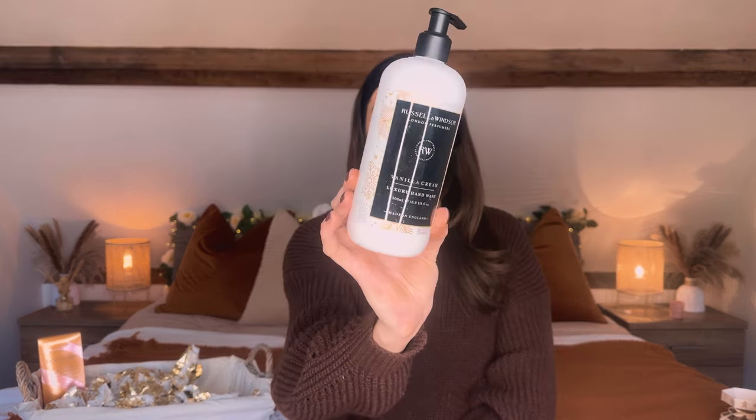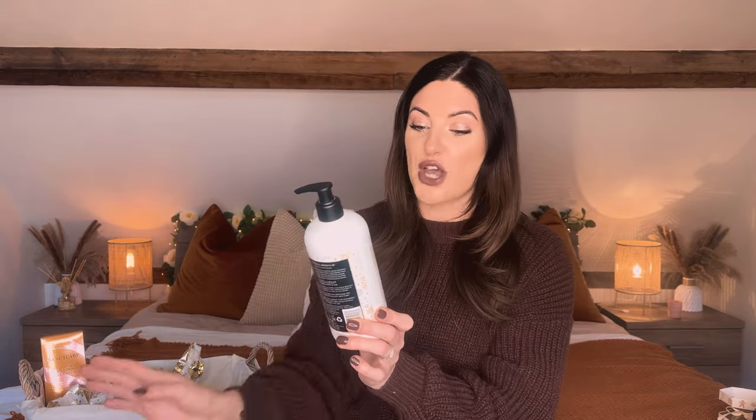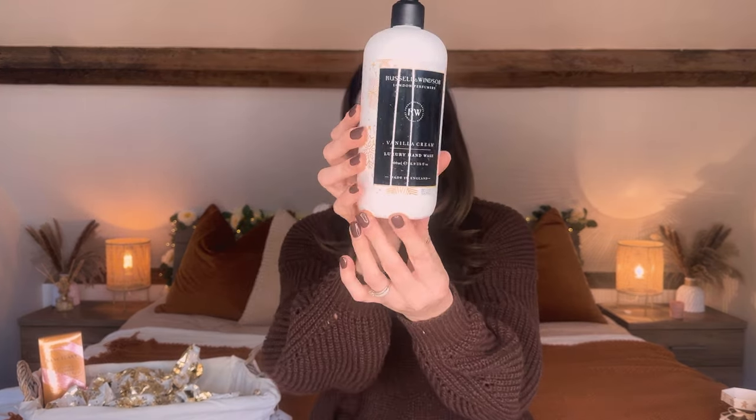Okay, next I picked up a vanilla cream luxury hand wash. This is from the Russell and Windsor range, which I've bought so many times. I use them at home, I use them at work, I just use them wherever I can because they're really, really good and they're very affordable. This was even on sale, so it was only £1, and this is from their Christmas range.